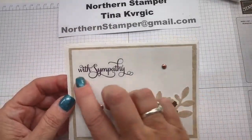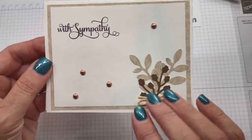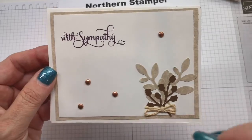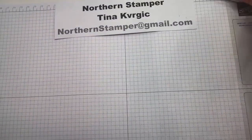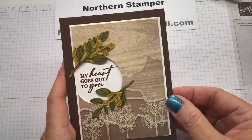With sympathy and a little bit of bling, she had punched out this. Simplicity for a sympathy card really goes a long way. It is absolutely beautiful. Sorry, I'm starting to choke up as I go through these. My heart goes out to you.